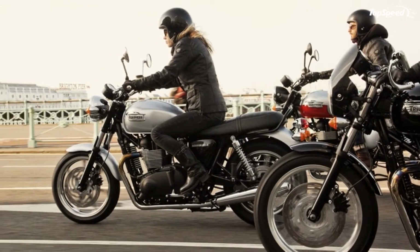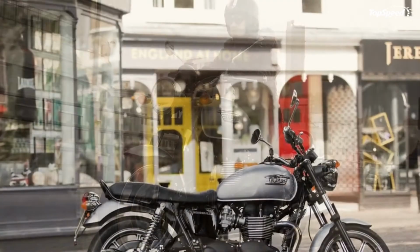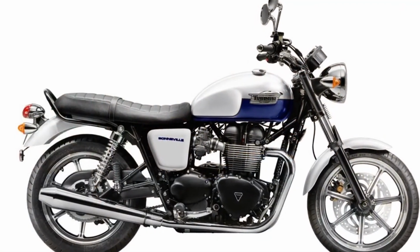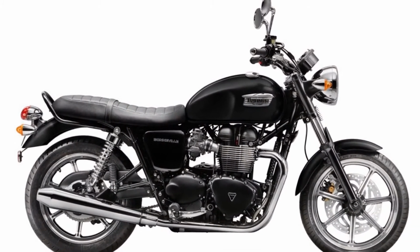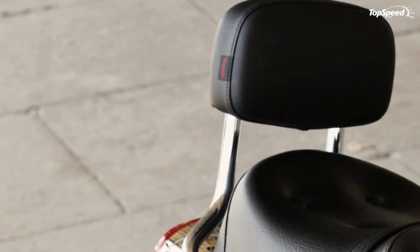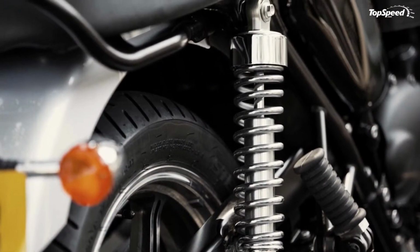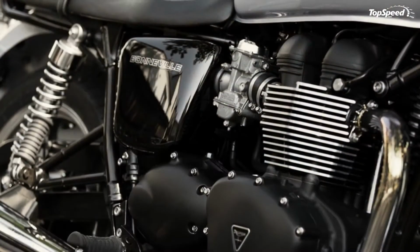Throttle body caps. Complete the look of your Bonneville with these stylish CNC machined throttle body caps, featuring laser-etched Triumph branding. Oil filler cap. This stylish CNC machined oil filler cap replaces the standard part and features laser-etched Triumph branding. High passenger backrest. High-level chrome-plated passenger backrest, includes backrest pad and chrome Triumph badge.